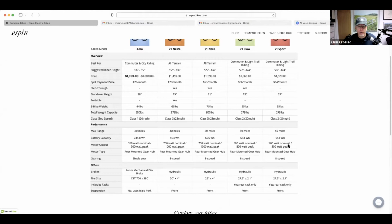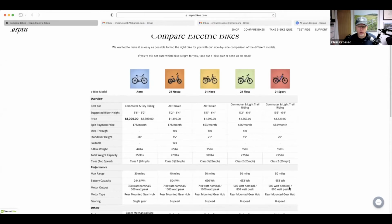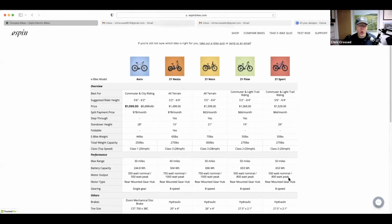They have 500 watt nominal motors, 800 watt peak. And I can tell you that these motors are really quick off the line. I've been impressed with that, just the power they offer, and also the quietness of these motors. The motor on the Sport is whisper quiet, and all you hear is the tire when you're running. It's much different than the other e-bike, which has a really whiny sounding motor, but you can't even hear this motor when you're riding it on the road.